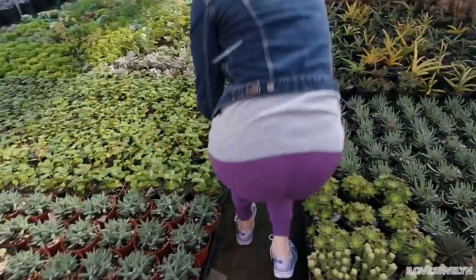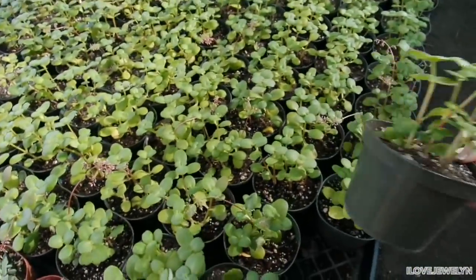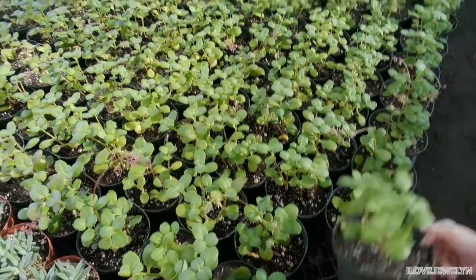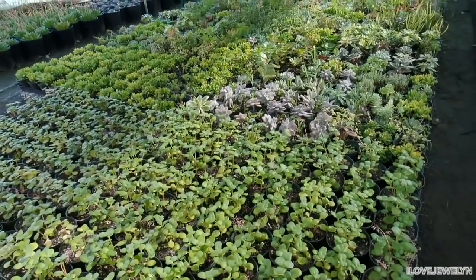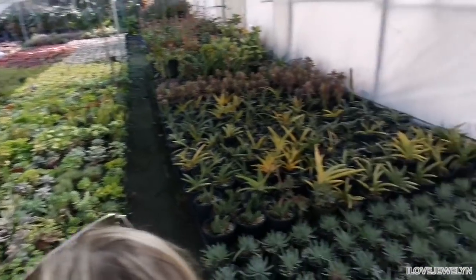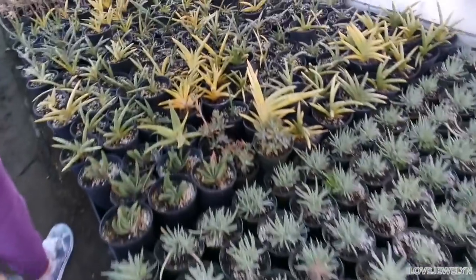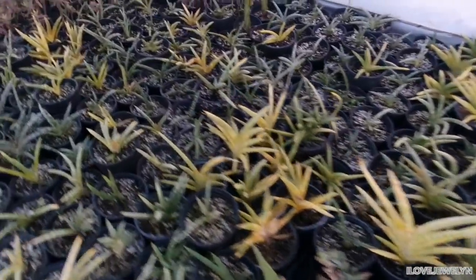Oh, here's these little guys. Now these ones look healthy, but they're not in the sun as much, so they're green. Do you think the pink is something to do with the sun? The weather? Maybe the sun. Wow. Look at all of this.